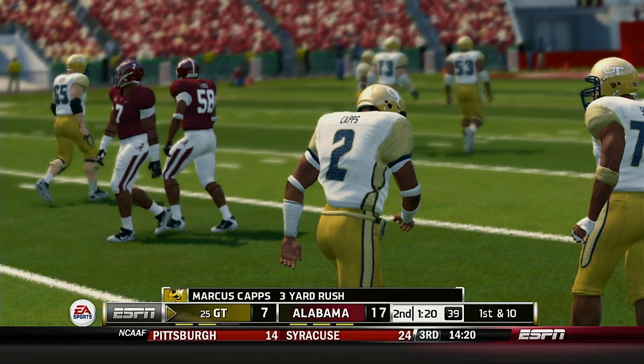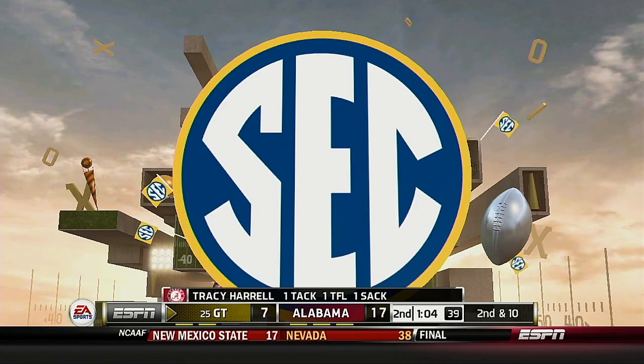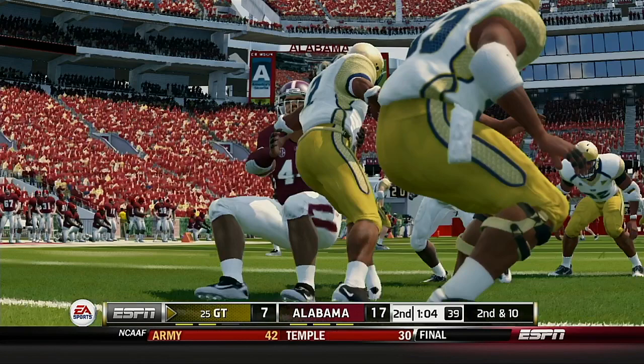He scrambled. He's wrapped up for the sack. And for Harrell, that's his fifth sack of the season. He really fought to get to the quarterback that time. He's certainly shown that he can get it done on a week-to-week basis. Georgia Tech's going to have to use their second time out of the half. From their own 42-yard line, it's second down.